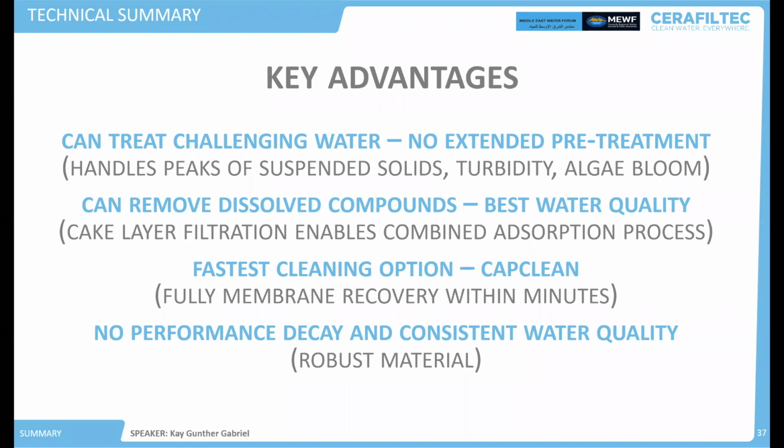The second advantage is that it can also remove dissolved compounds. With cake layer filtration, you are able to combine it with an adsorption process, which means you can always reach the best water quality. Third, you have novel cleaning functions. Due to the robustness of the membrane, you can have spray cleaning from the outside, and within minutes you can permanently recover the membrane. And the last one is that you don't have a performance decay and you have a consistent water quality. The reason is that you have ceramic. It is proven: we operated the longest plant for more than 12 years, and from day one till the last day, the same water quality has been achieved. The material is insensitive.